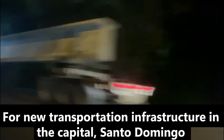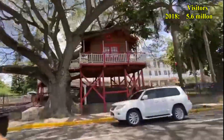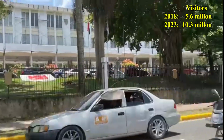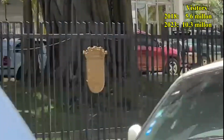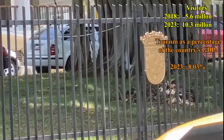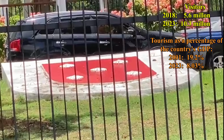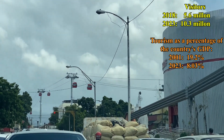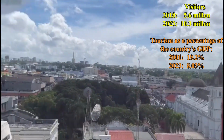In 2018, a pre-pandemic high of 5.6 million visitors was attained. In the wake of the pandemic, in 2023, that figure exploded to 10.3 million. Despite this extraordinary growth, the tourism industry now only accounts for 8.03% of the nation's GDP, and that is down from 19.2% in 2001. This is all further evidence that the rest of the economy is surging, as it is causing this exploding sector to represent an increasingly smaller percentage of the economy as a whole.